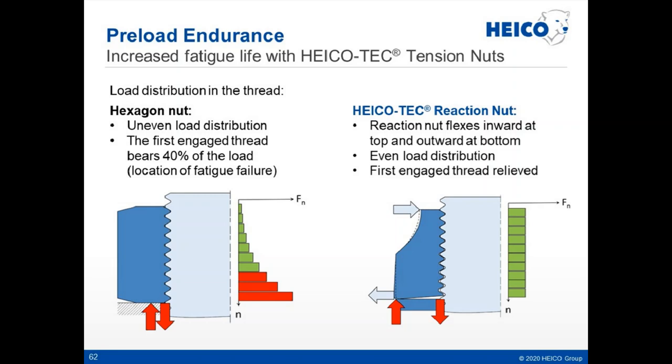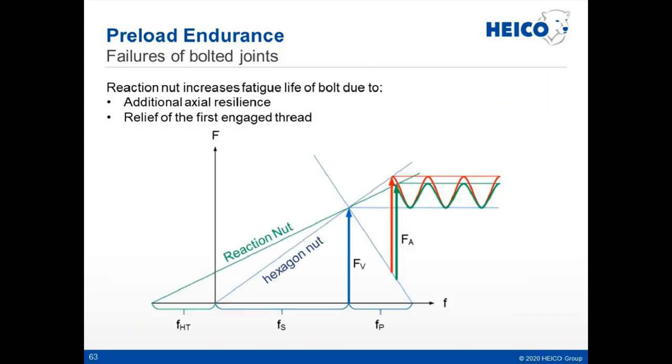The HECO-Tech reaction nut flexes inward at the top and outward at the bottom, so that you have a more even load distribution, because it comes a little bit out of contact at the first engaged thread. This means that the first engaged thread is relieved and you have a more even load distribution, and of course not so much load is transferred by the first engaged thread.